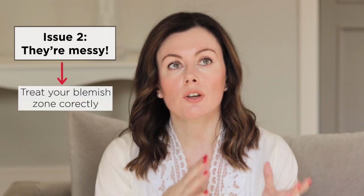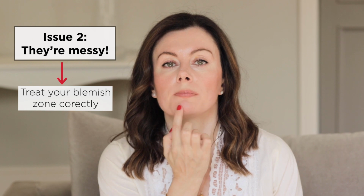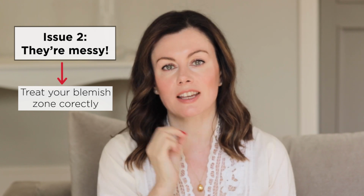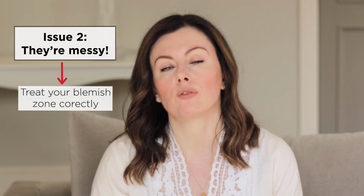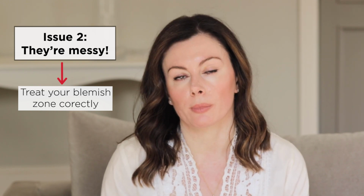And again, if you apply a spot cream or blemish solution correctly, you should be, generally speaking, treating a zone. I think the problem arises when you pile on too much product onto a single blemish, and then nothing can really adhere to it after that. So again, treating your blemish zone correctly will help avoid you overloading the skin and then making the rest of your routine unworkable.